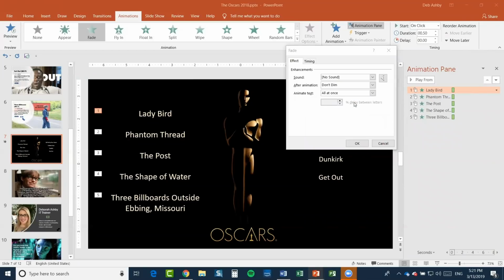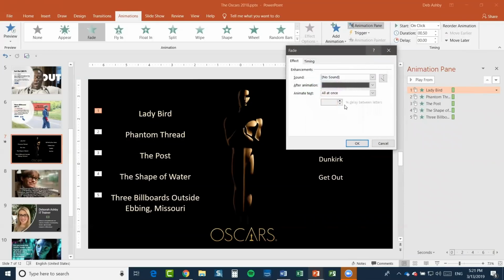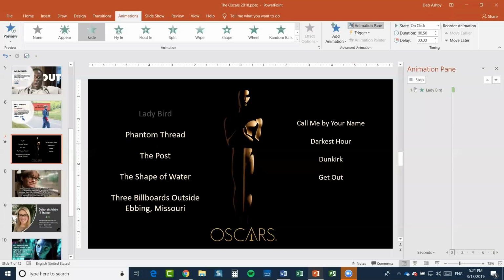Now, I'm going to do more colors. I'm just going to select a color that's very similar to my background. So we'll put something that's kind of like that. I still want to be able to see the point, but I don't want it to be very obvious. And click on OK. Now you might be thinking, well, what does that do? Let me show you.